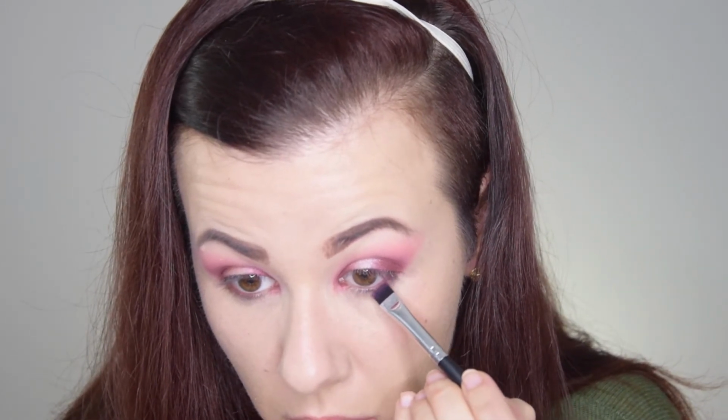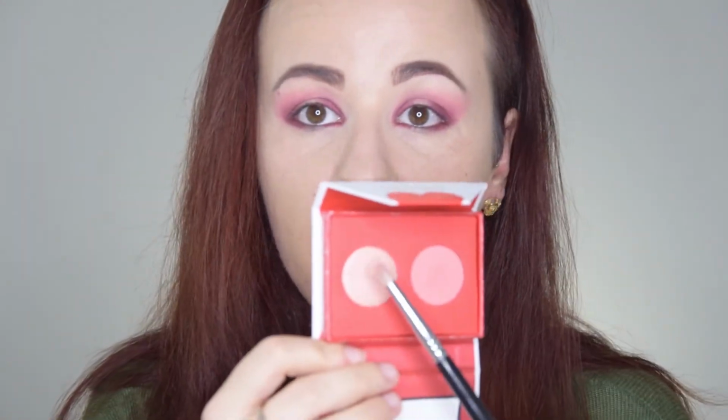Back on the lower lash line with Going Steady, again replicating what I did on the upper lash line, putting the darker shades on the outer sides. On top of that with Pinky Promise again. It's pretty much the same thing, just a quick eye look. And then with the shade from the center of the eyelid on top, also on the bottom. And this is the finished look.